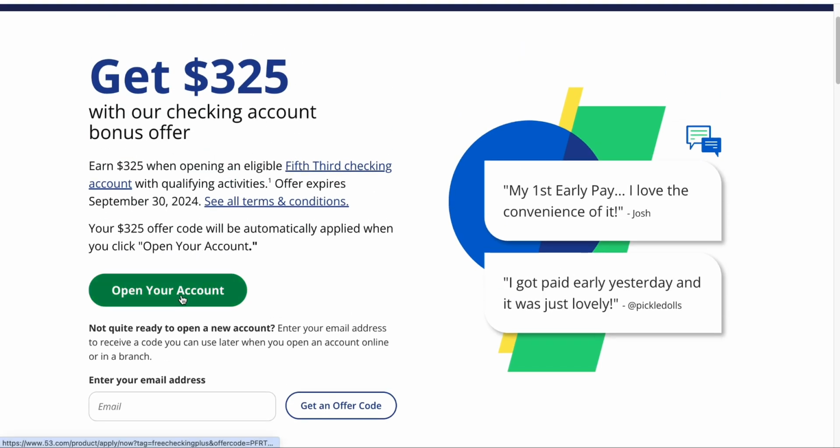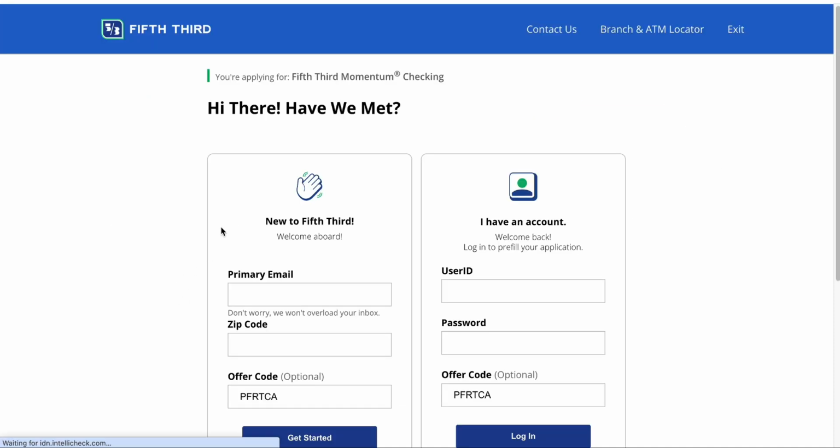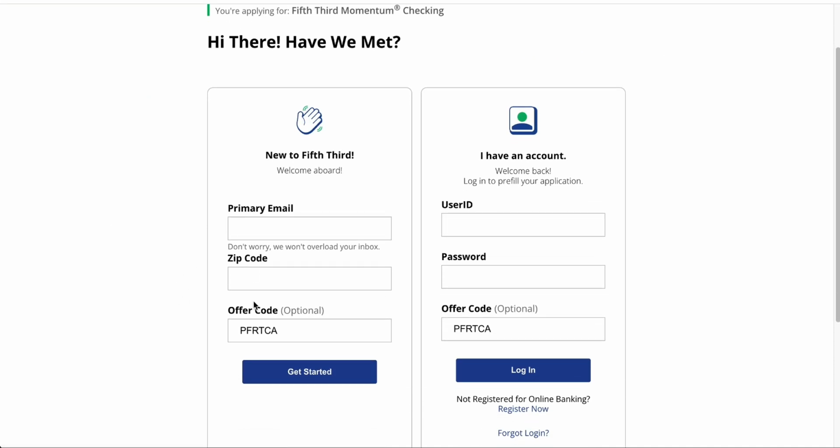When you open the account, you just click on that. You have your email right there, your zip code, and you see that the offer code is already embedded in the sign up process. So that's going to be one of the easiest ways to sign up and get this bonus offer online. Put in your email address. Hopefully you have a zip code in one of those 11 states, with your ID and everything. And then boom, there's the promo code right there for you. So you can continue this way, and that's one way to open the account.